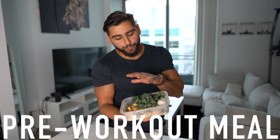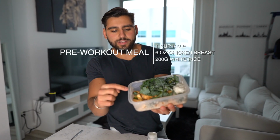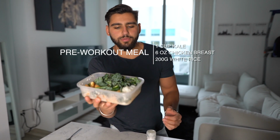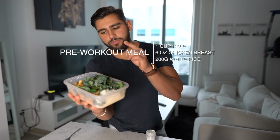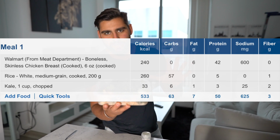Just prepared my pre-workout meal. Check it out. We have about a cup of kale, around 6 ounces of cooked boneless skinless chicken breast, along with 200 grams of white rice. Of course, I'm gonna list the total calories and macros for this pre-workout meal just so you guys can see.